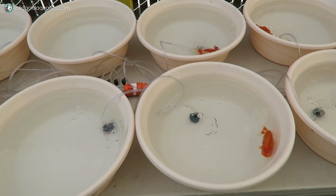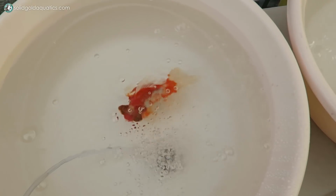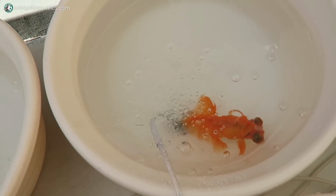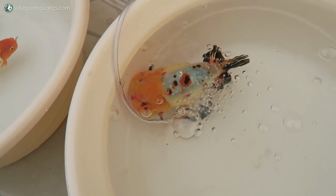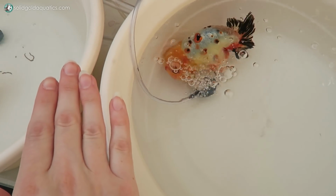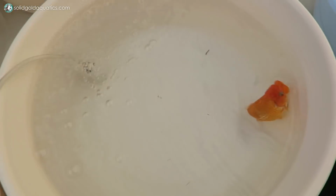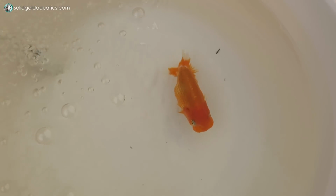We got some more entries into the show over here too. A couple of really nice butterflies back here. I'm loving all the beautiful butterflies that are showing up. And then we've got a huge, beautiful calico ranchu. It's a pretty big fish. I don't know if you can tell. That one's really nice. I love the boxy square face.